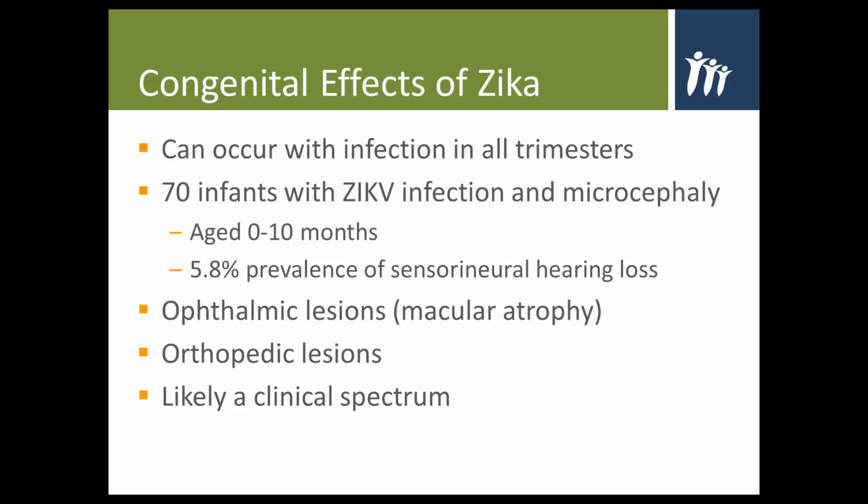We do know that it can occur with infection in all trimesters. I'm sure most of you noted we used to say, well, it's probably just the first and second trimester because it affects brain growth, but we now know that there is actually delayed onset microcephaly when they're infected in the third trimester, and brain growth is affected after birth.